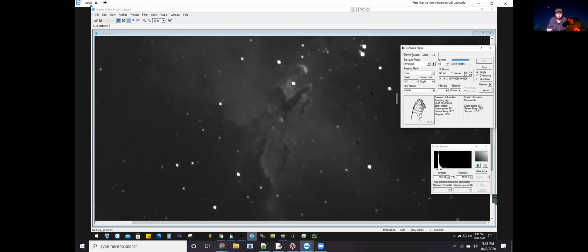It's also big to gather more light so that we can see these very faint objects that we're showing you. The Eagle Nebula, for example, is not something you can see with the unaided eye, even in a dark sky location. And so I'll give it back to Patrick.